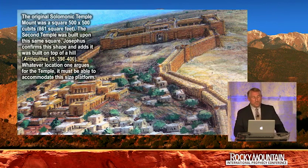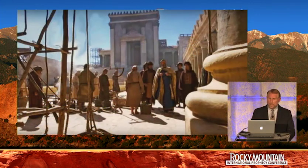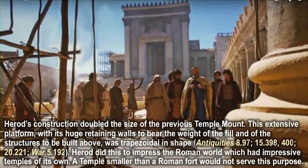Whatever location one argues for the temple, it must be able to accommodate this size platform. So we also know when King Herod was involved. Herod built an extensive platform with huge retaining walls to bear the weight of the fill and of the structures to be built above it. It was trapezoid in shape.